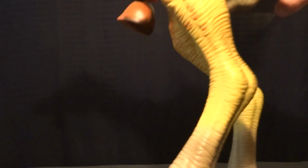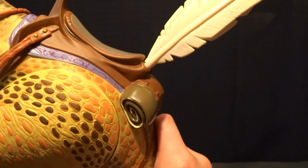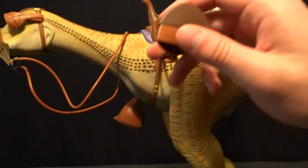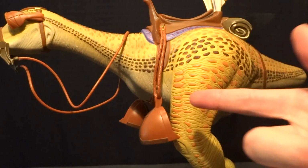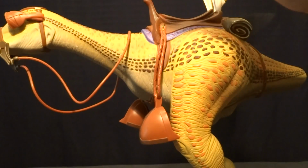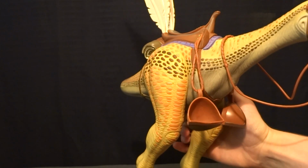As far as detail is concerned, it's really well done. All of the paintwork is really crisp, really nice. The feathers on the top are removable, they just plug in, and he does have some, I believe these are called stirrups. They're made of a really soft rubber, and they just flop down to the side, and you can get Captain Tarpals' feet into them, which is nice. And then the reins here, again, are made of a soft plastic. It's pretty thin, so be careful when you're squeezing it into Captain Tarpals' hands that you don't stretch it or break it or anything.